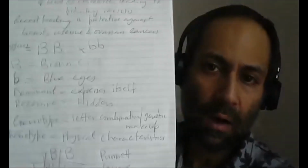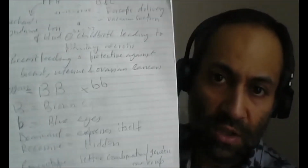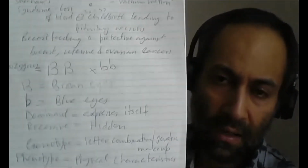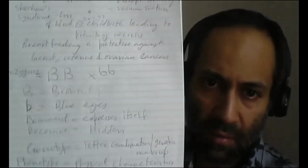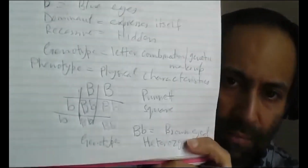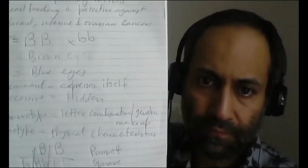homozygous brown-eyed individual. So based on this, now we know what genotype is, what a phenotype is, right? What is homozygous, what is heterozygous, what is dominant, what is recessive, how do you make a Punnett square, what is genotype, what is phenotype. All right, so that was for a basic cross here, right? So this was a basic Mendelian cross.